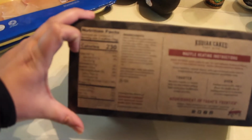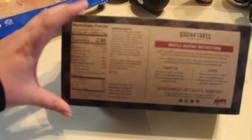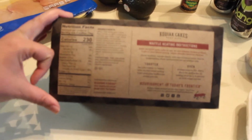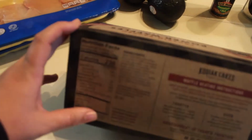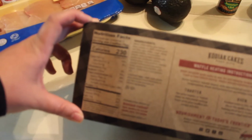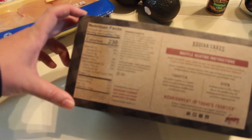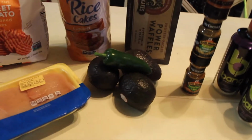I found them in the freezer and they're already pre-made, which is great for me being on the go all the time. So 2 waffles are actually 230 calories and they have 12 grams of protein. So typically for something like this, that's pretty good. I'll probably add peanut butter or something with it to get a little bit more protein in my diet, but if it's something you need done quick and on the go, those hopefully are pretty good. I'll let you guys know.